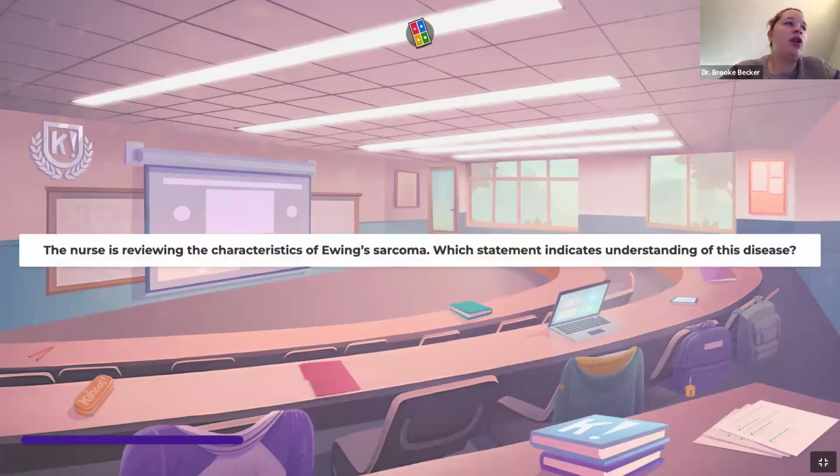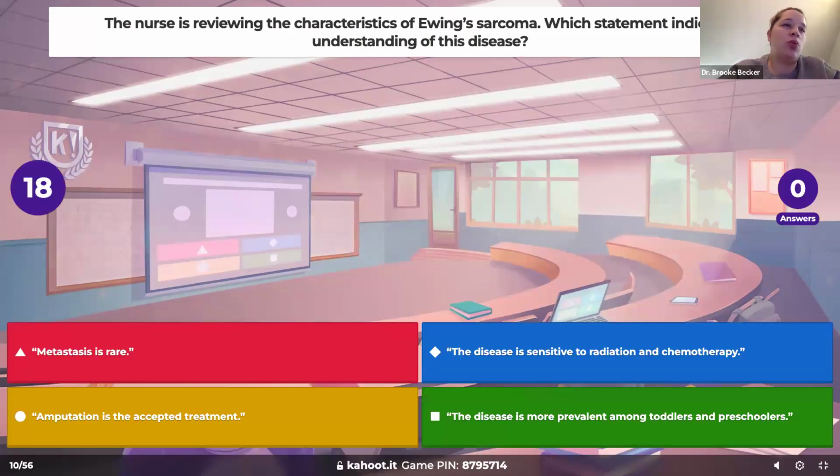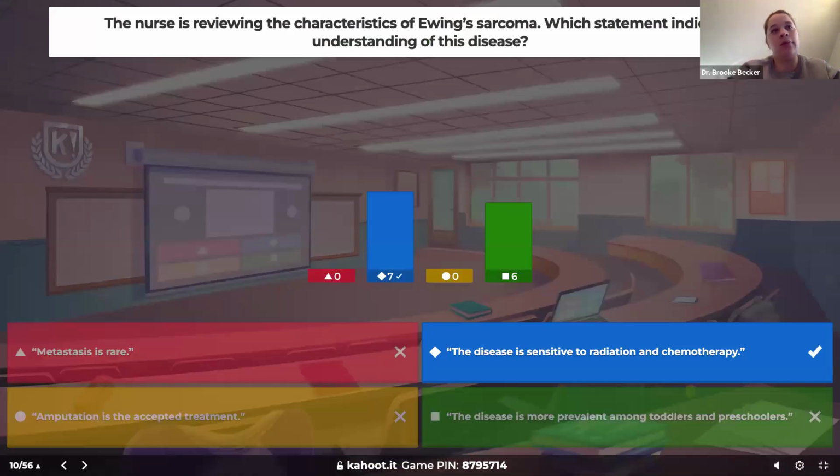Okay. The nurse is reviewing the characteristics of Ewing sarcoma. Which statement indicates understanding of this disease? Metastasis is rare. The disease is sensitive to radiation and chemotherapy. Amputation is the accepted treatment. The disease is more prevalent among toddlers and preschoolers. Okay, so the disease is not more prevalent in toddlers and preschoolers. It's actually usually more adolescent age kiddos, school age adolescents.